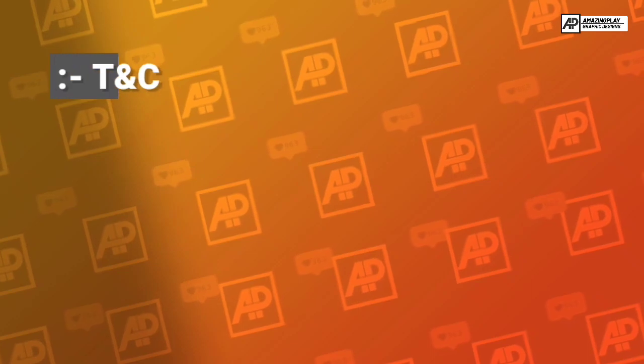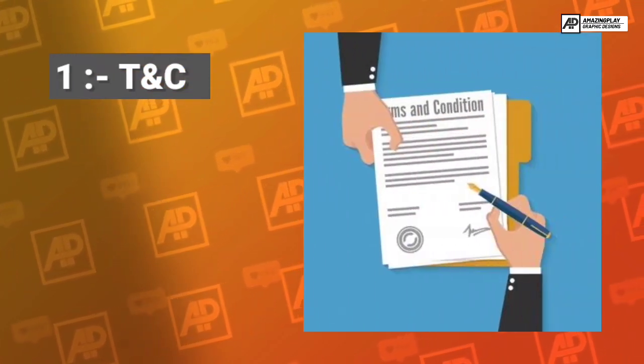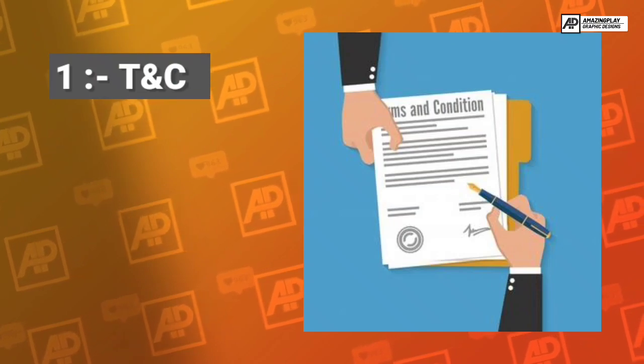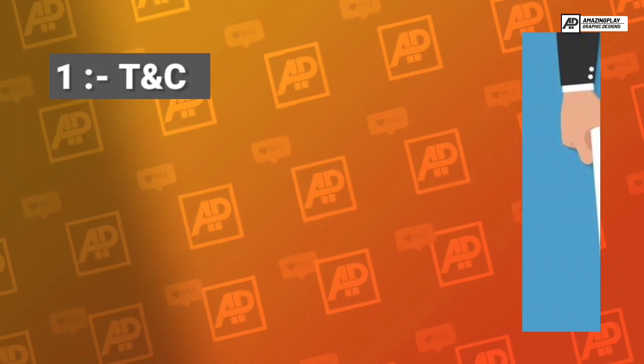But there is something that you should consider before signing up on any of these websites. The first thing is terms and conditions. Your content should obey all the terms and conditions on copyright issues, and material used in your design should be attributed to you, so there is no issue with commercial use of your designs.